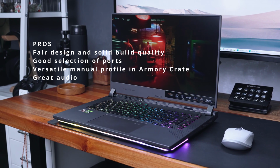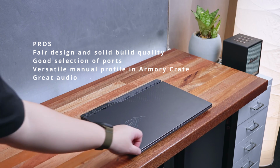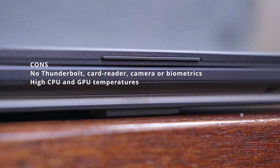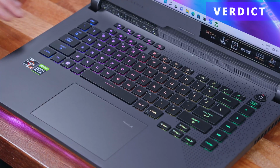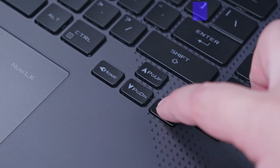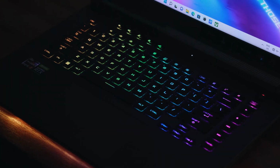The pros are fair design and solid build quality, good selection of ports, versatile manual profile in Armoury Crate, great audio. And the cons are no Thunderbolt, card reader, camera, or biometrics, high CPU and GPU temperatures with games and demanding loads. Overall, the ROG Strix G15 maintains the trend of being an all-arounder laptop for business and gaming, which is great for creators who need to edit photographs or films because of the wonderful screen and powerful hardware, and it achieves all of that while looking very stylish.